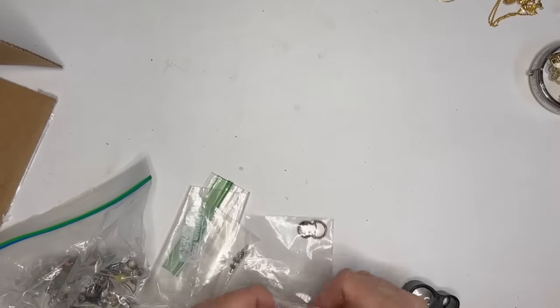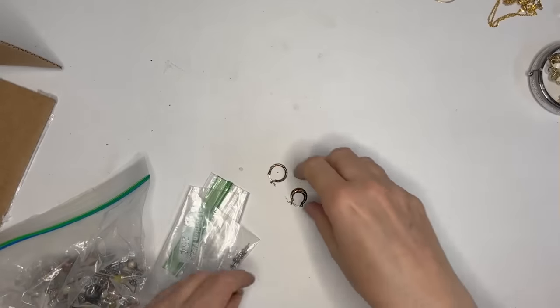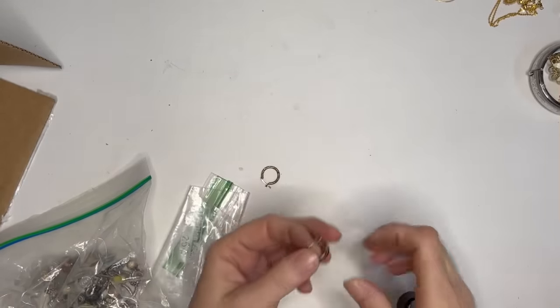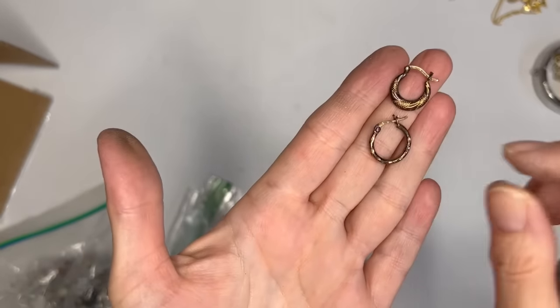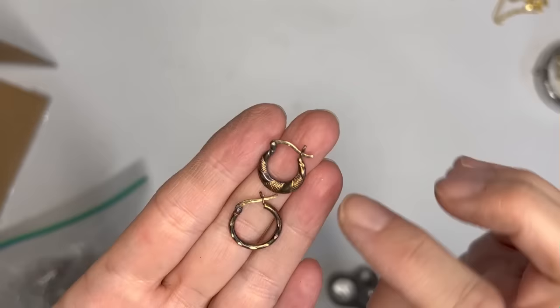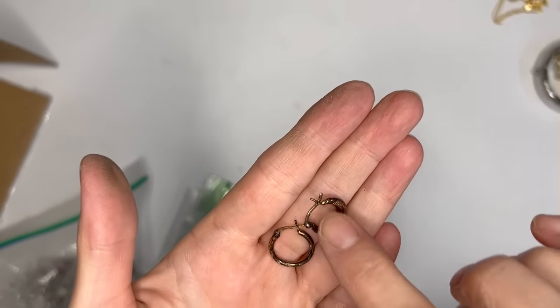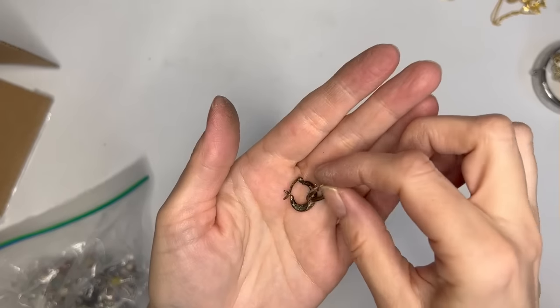Let's see, we have 2 baggies of earrings. Here's these. These look a little coppery. Oh, they're sterling, 925. I think they need to be cleaned, but they're stamped sterling. Oh, you know what? They don't match. This one's stamped sterling. What is this one? Oh yeah, they're both stamped sterling. They just don't match.